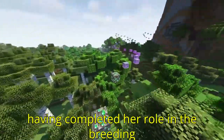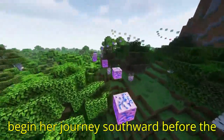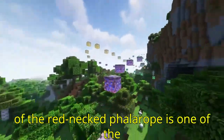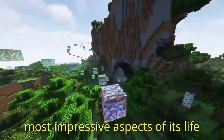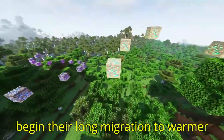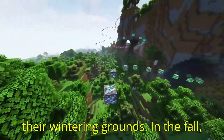The female, having completed her role in the breeding process, often leaves the nest and may begin her journey southward before the chicks have fully fledged. The migration of the red-necked phalarope is one of the most impressive aspects of its life cycle. After breeding, the birds begin their long migration to warmer climates, traveling thousands of miles to their wintering grounds.